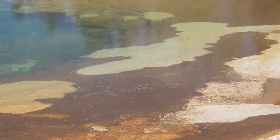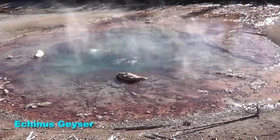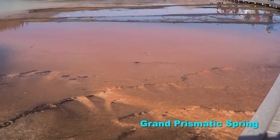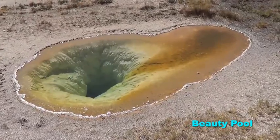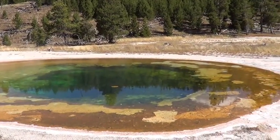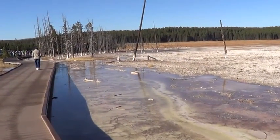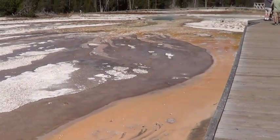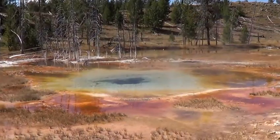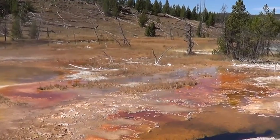The coolest water, usually towards the edges of ponds, is around 55 degrees, and a much greater range of bacteria can flourish here, creating greens, browns, and these lovely reds that spread across Grand Prismatic Spring. Beauty Pool and Chromatic Pool have distinct temperature zones as the water spreads out and cools, each inhabited by different colour bacteria. Whether water is still or slow moving, the bacteria can settle and form into colourful mats. And here in the chain lakes, slow moving water spreads over a wide area, creating this astonishing pattern of colours.